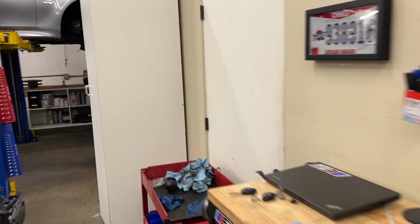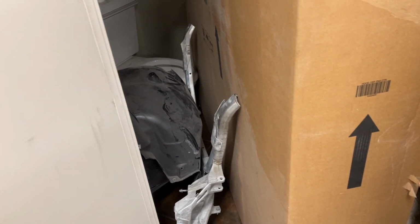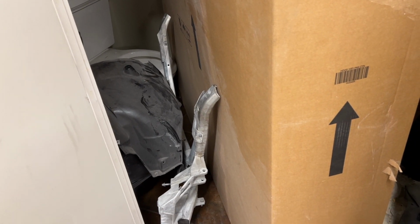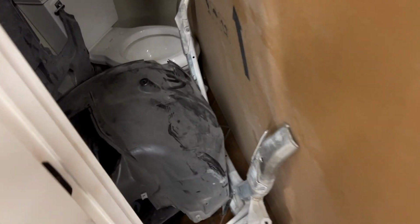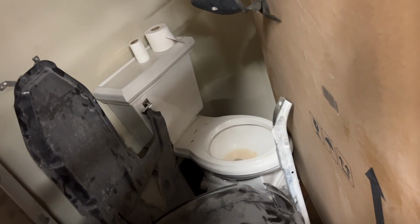And then we've got boxes and boxes of parts actually in our secondary storage room in the bathroom out here. We're just throwing stuff in here to get it out of the way. We don't ever use this bathroom. So that's the hood, and that massive box, we haven't even opened that. At one point we thought we needed a new engine subframe, but we didn't. So that's sitting there. This is just body shop dust. That is not anything nasty in the toilet. That toilet hasn't been flushed in years, so that's why it looks like that.